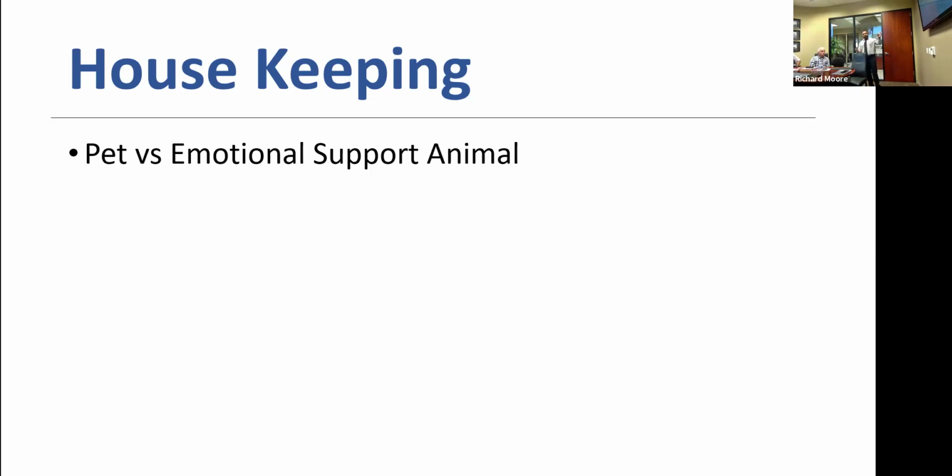So just so you know the difference, and again, sometimes the client might just pop out with one of these animals and not tell you about it. And it happens. Also, there are some people who bar certain breeds of dog or dogs over a certain size. But again, if it's an emotional support animal, they can't do that.